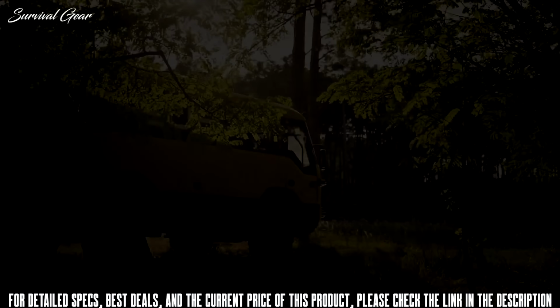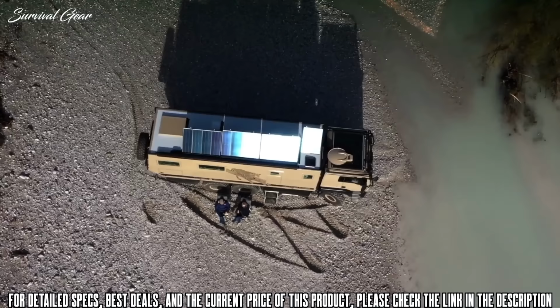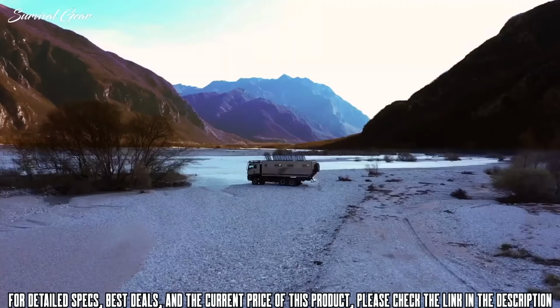Actionmobile makes some of the world's most extreme all-terrain expedition vehicles out of its headquarters in the Austrian Alps. Finding nothing suitable on the market, they developed their own, realizing along the way that there was a real market for such a vehicle. If the EarthRoamer XV LTS doesn't quite reach the level of luxury meets off-road fortitude you're looking for, may we suggest the Actionmobile Global XRS 7400.